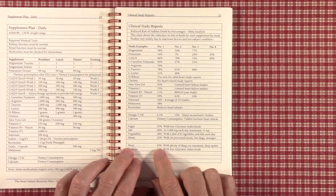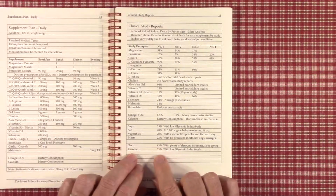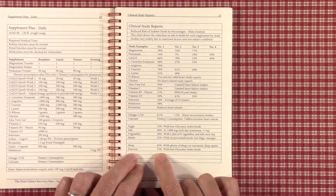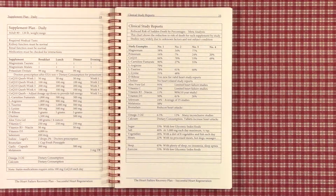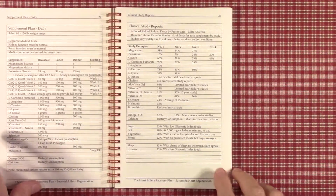Getting plenty of sleep increased survival 43% for heart failure patients, and exercise with low glycemic index foods, cardiac rehab, increased outcomes 33%. So you can see from this chart, the improvement is unbelievably dramatic, absolutely overwhelming, something that doctors cannot ignore. And if you group them all together, you can see how it is possible to recover from heart failure.